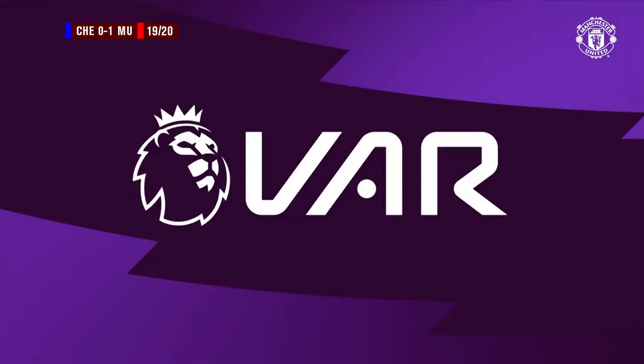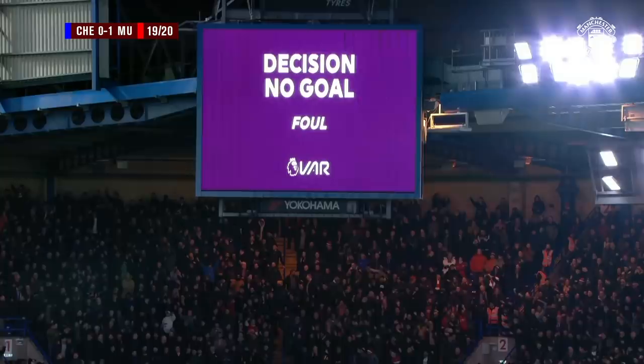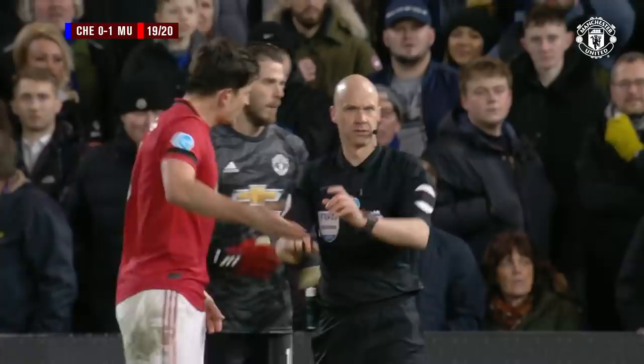And that is VAR at its best. It gets a lot of criticism, and at times you really do wonder about VAR. But in situations like that, it has worked perfectly. Because if we had no VAR, the goal would have stood, and you can't have that. And you know what? He was absolutely adamant as well, Anthony Taylor. Last year, reached the final, lost against Villa.